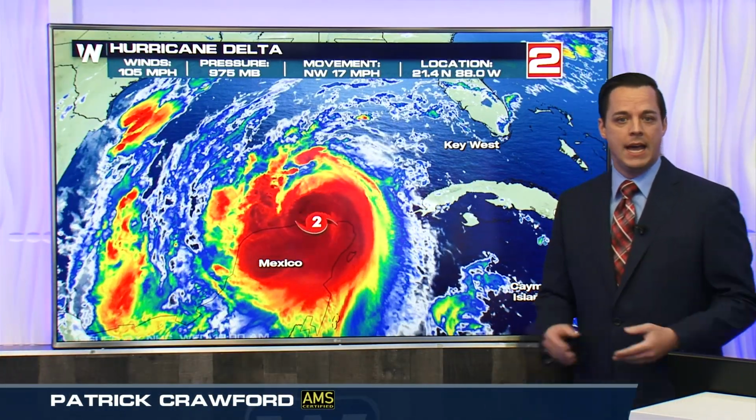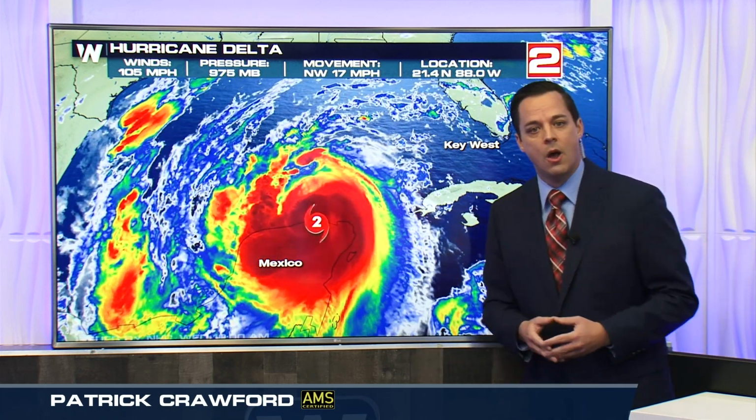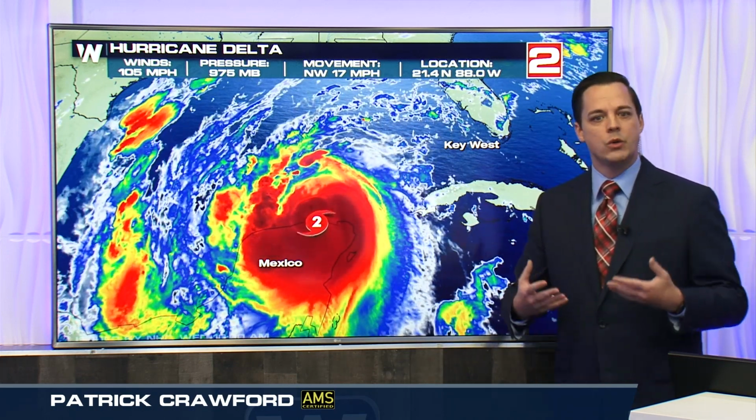And then, of course, we'll be tracking this storm as it moves through the Gulf of Mexico, and it's going to head up to the United States. It's a large storm, very scary when we see it here on the map, but of course also very scary if you are inside the storm and having to deal with the storm as it was passing over.